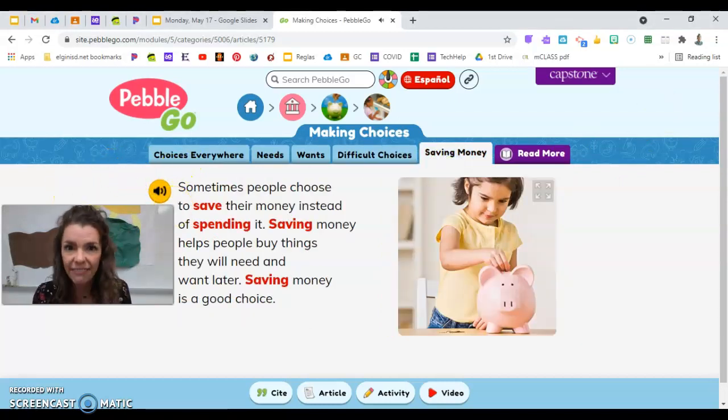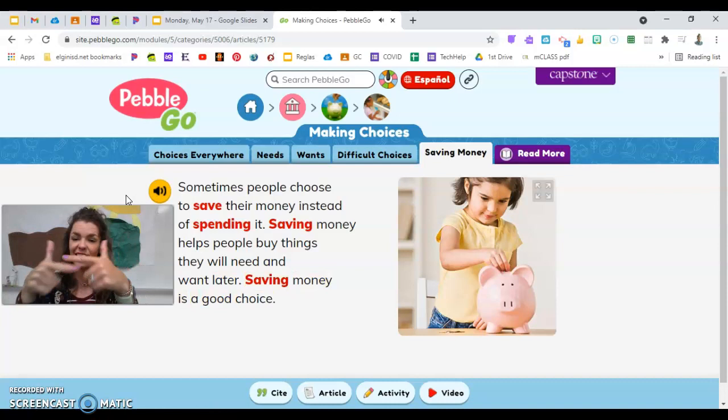Saving money. Or you could save your money. Sometimes people choose to save their money instead of spending it. Saving money helps people buy things they will need and want later. Saving money is a good choice. That's a good thing.